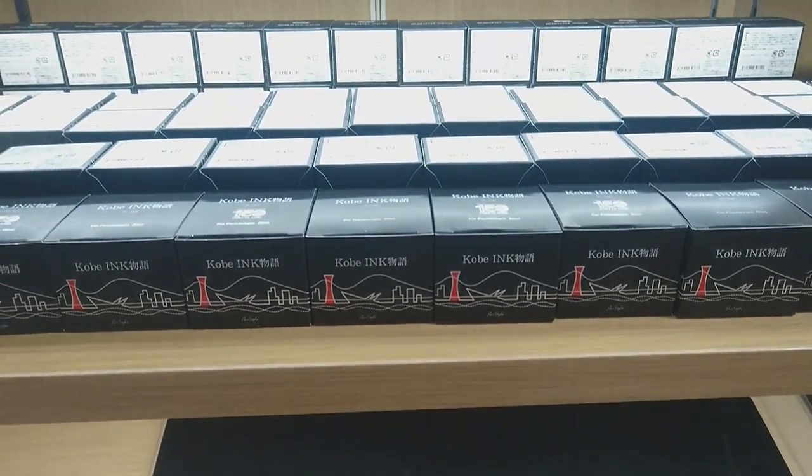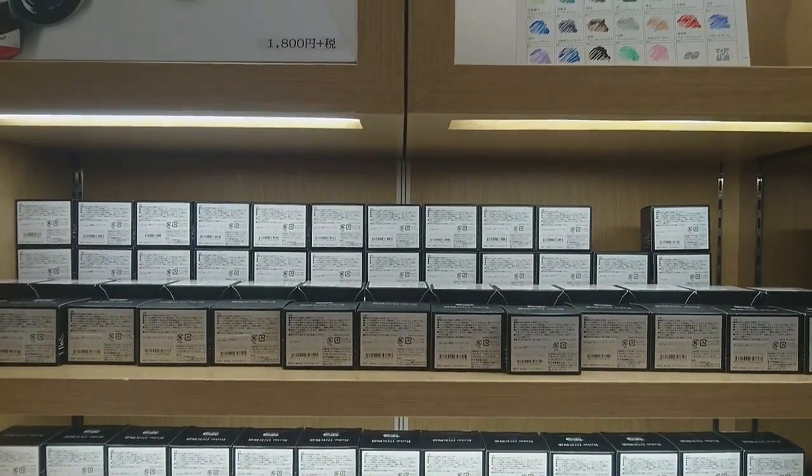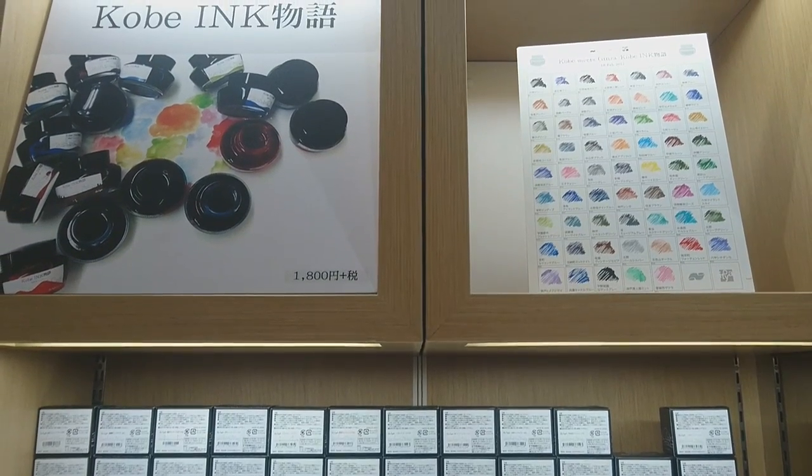One thing to note, this is fairly new news, is that Itoya is now stocking Kobe inks from the regular series. When I was there, there was an entire bunch of inks from number 1 all the way to number 61. There is a small limit, I think it was one ink per person. I still think that's a good thing, because the only other way to get them is either get them online or go to Kobe.